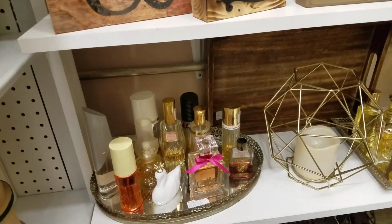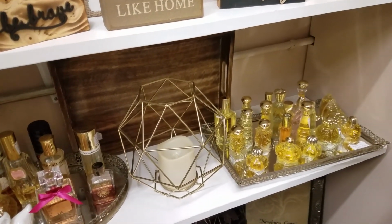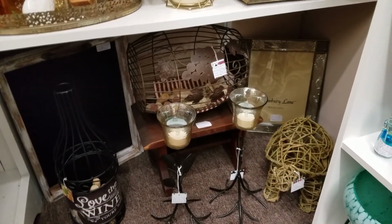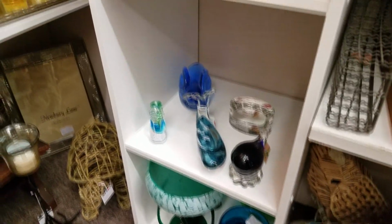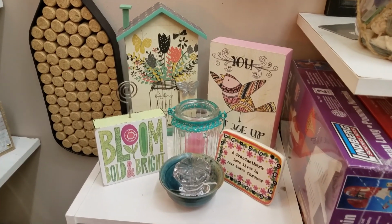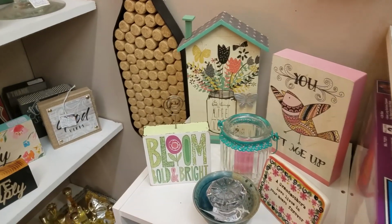And then down here I have a couple of trays, vanity trays and that wood tray, and then a whole bunch of different perfumes. Down here I have some quart cages and another little stool. In here I have glass items and paperweights, etc. Even some of these would be good for spring. So when I start thinning out up front, I'm going to pull some of these color items because they seem to do pretty well.